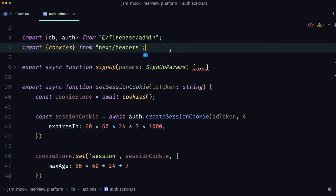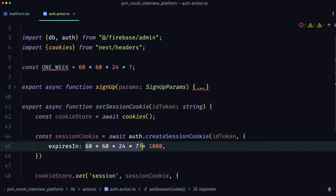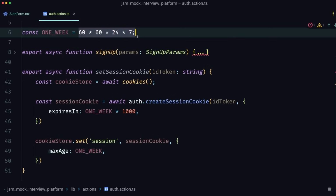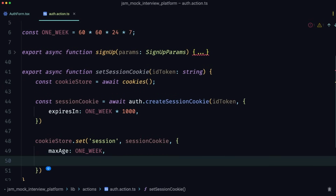Or, you know what? I can form a new variable at the top and call it one week and then store it. And now this makes much more sense. Expires in one week, and we use maxAge one week. Never use something called magic numbers, where you don't know what those numbers mean. Instead, you want to nicely explain what it does with a proper variable name or a comment.